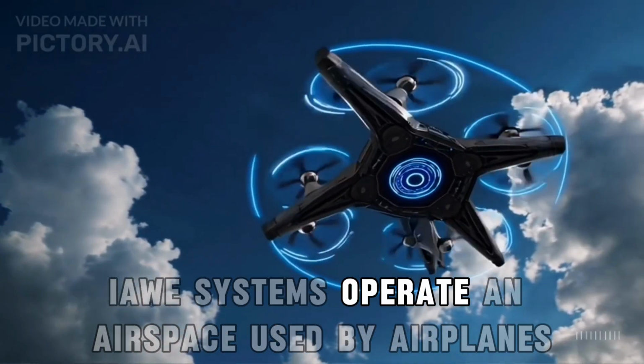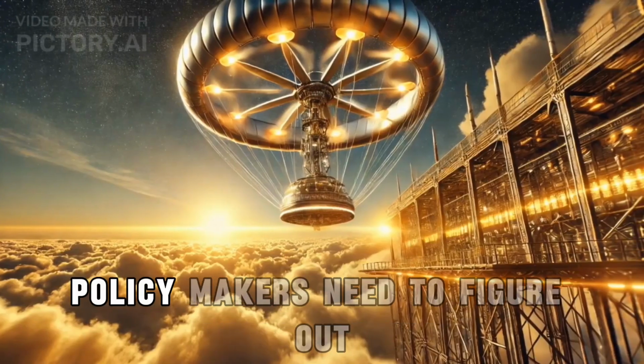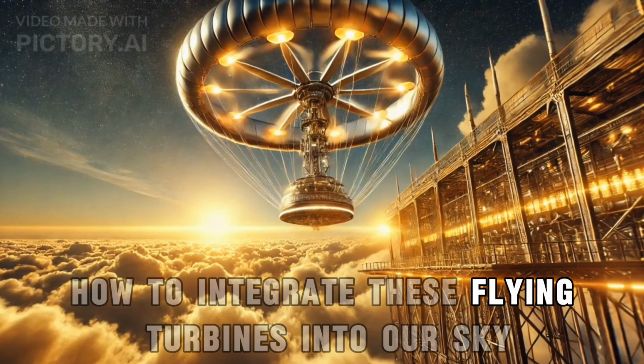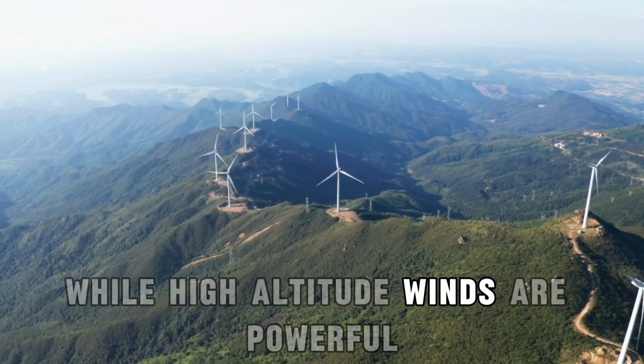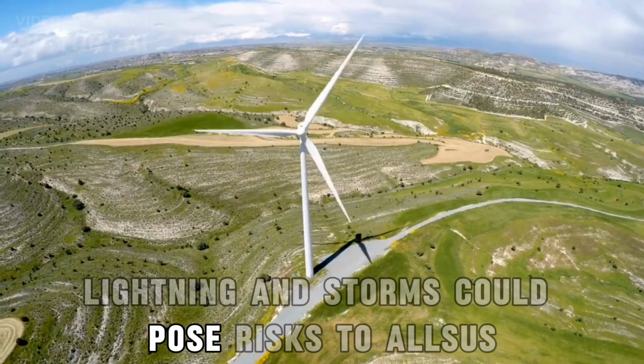AWE systems operate in airspace used by airplanes and drones, raising safety and legal concerns. Policymakers need to figure out how to integrate these flying turbines into our sky. While high-altitude winds are powerful, they can also be unpredictable. Turbulence, lightning, and storms could pose risks to these systems.